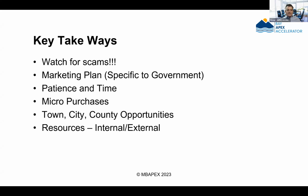If you can, take the time to write a marketing plan that's specific to government, which might be different than a marketing plan you might have for just the private sector. And then patience and time. You heard me say that before. This is a marathon, not a sprint. So again, work it. You're going to get educated and learn more and more in the process.